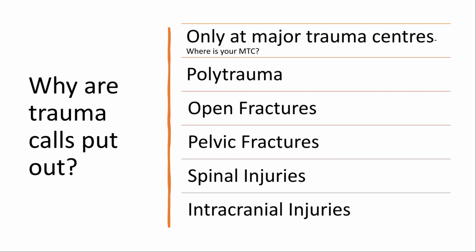So, why are trauma calls put out? Trauma calls should only be put out at major trauma centres that are part of the major trauma network. So if you're not in a major trauma centre, for example, if you're just in a trauma centre or a place within the ED, it's important to know where your nearest major trauma centre is and how to contact them, because sometimes accidentally major traumas don't come in as trauma calls and go to the wrong centre.